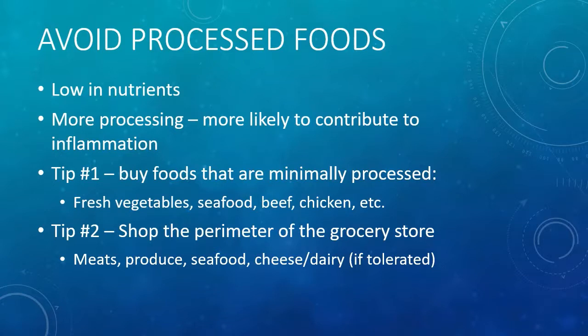Some tips to avoid processed foods are to buy foods that are minimally processed. I know that makes sense, but think about fresh vegetables or seafood or beef or chicken: you're buying that thing, not a boxed food that has a lot of ingredients. Another tip to minimize processed foods is to shop the perimeter, or the outside area, of the grocery store. If you think about your typical grocery store, the meat, produce, and seafood counters are around the outside, and then cheese and dairy is often on the outside as well. If you go down the middle aisles, that's where a lot of the processed foods are.